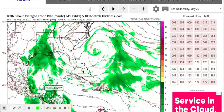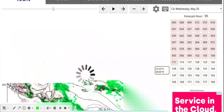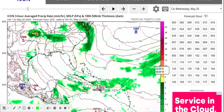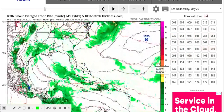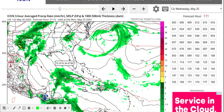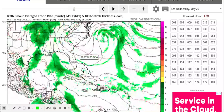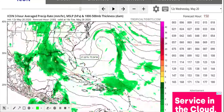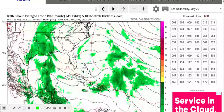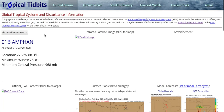If we look here, it is showing something that could be happening, but it's still rather unlikely. So the ICON does show high levels of precipitation, especially in the Gulf of Mexico and Caribbean area, and then those kind of stay in the Gulf of Mexico. So the ICON is showing a potential formation in the Gulf of Mexico, but the GFS is the one that's showing the most development with this system. So this is where we're at now.